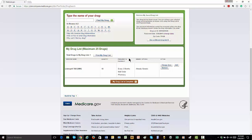Now, one thing that's very important is because you'll be coming back to this, you'll want to refer back to your drug list at some time in the future when you're talking to Medicare. Remember and write down this drug list ID number. Let me highlight it here for you. Write that down and put it someplace where it's safe. Okay. Now that your drug list is complete, let's go ahead and click the next one.